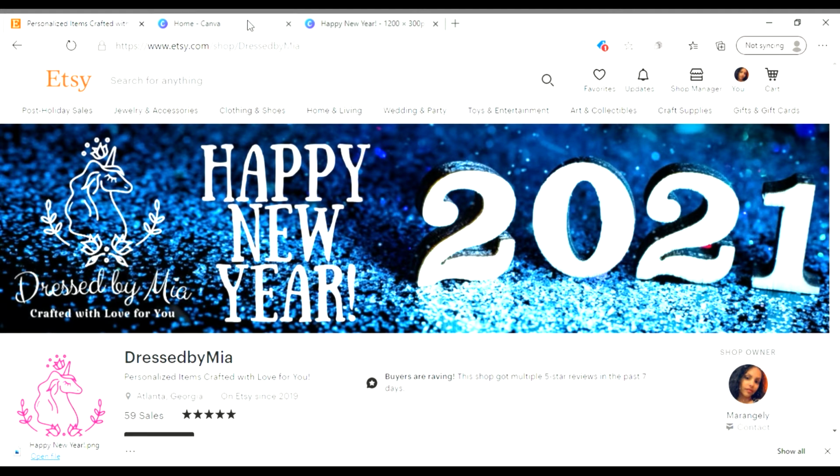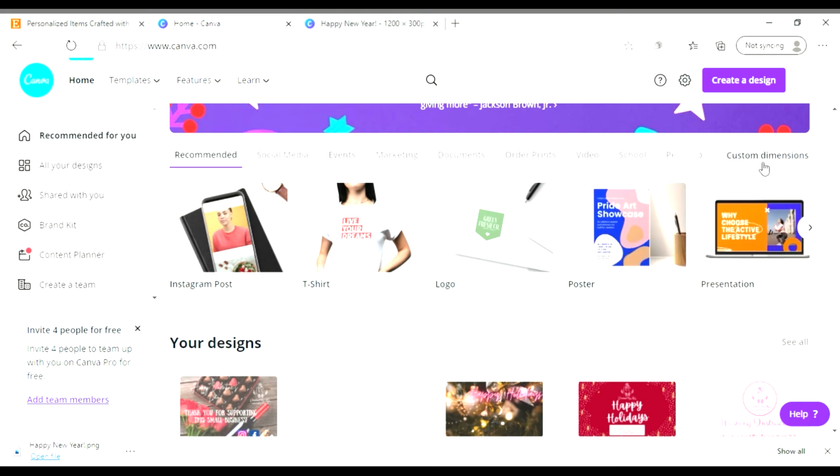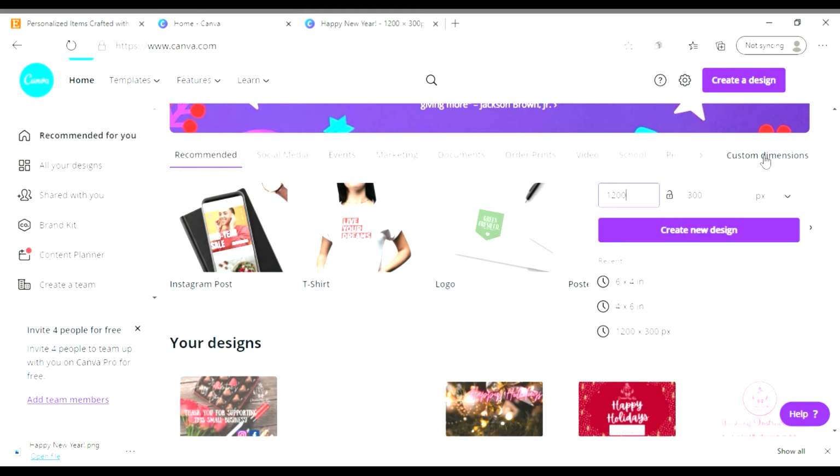Now I'm going to hop back into Canva real quick, and I'm going to show you how I make my thank you cards. I'm going to do it really fast, in a hurry, because I don't want to keep you guys for too long. I'm going to go to custom dimensions, and I'm going to click inches. Now, I print mine on 4x6 or 6x4 glossy photo paper.